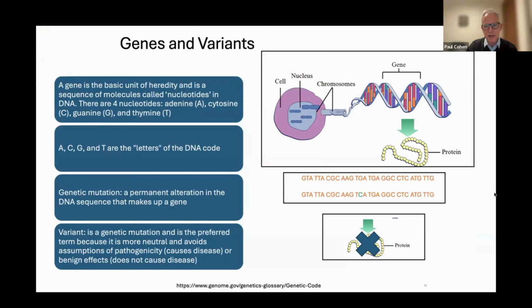And you'll see on the right-hand side of this diagram that the code there has 1 letter different. So in the middle, you can see TGA, and then if you look at the line below, there's a C instead of a G, which is basically a substitution. And if we have that, that's a variant which can cause disease because the protein or molecule which the gene actually builds or codes for doesn't get made. And that can cause disease.